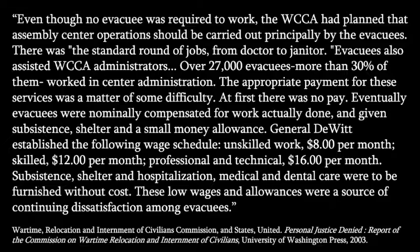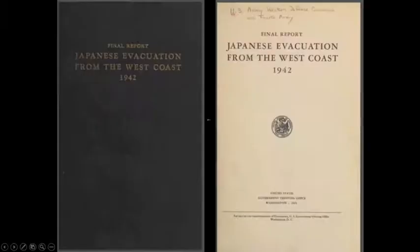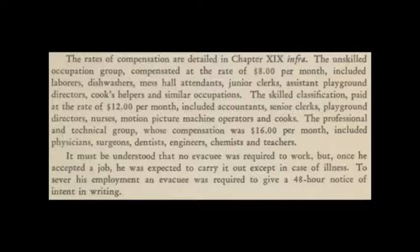In theory, the subsistence, shelter, hospitalization, medical and dental care were supposed to be provided separately without having to be paid for, although it sounds like that was not consistent. And people were dissatisfied for a lot of reasons, which I'll get into in a moment. This is a lot of information from a report written in 1942 about what was happening. There was the goal of having things be consistent, but you'll see that that didn't always happen.